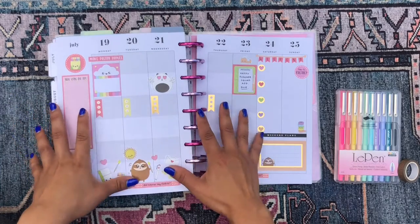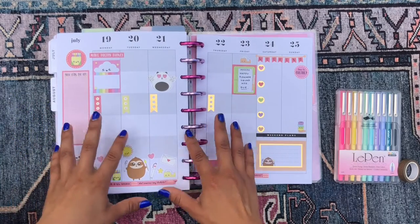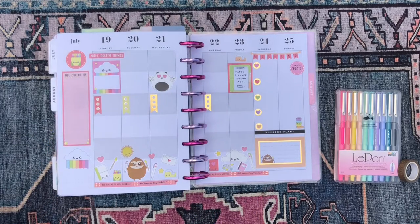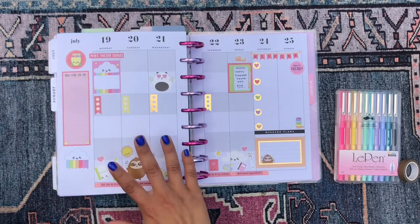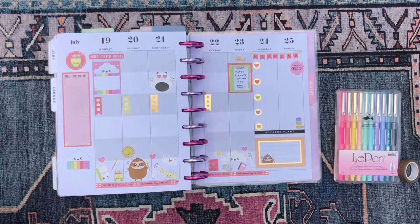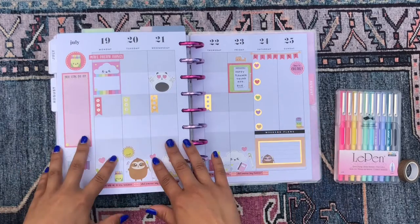So we have finally reached the end of part 2 of this Happy Planner Solar System Grand Tour. I hope you enjoyed flipping through all of my spreads. We finally got through all 8 sections of this Happy Planner, and I hope you stuck through it all the way to the end here.